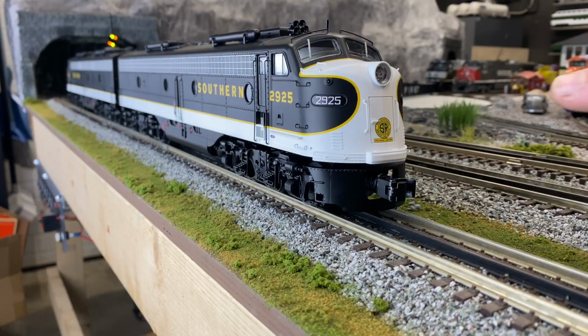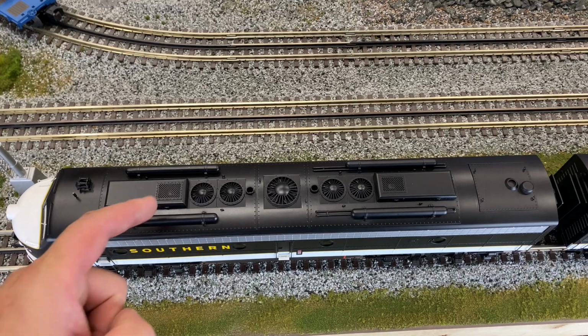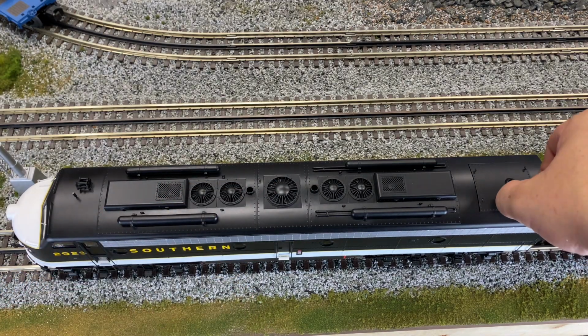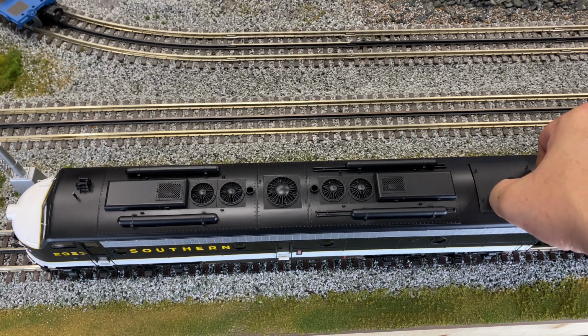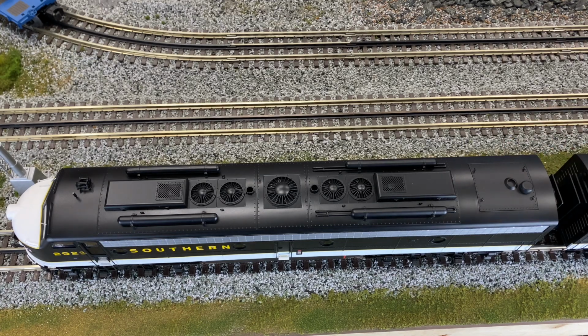Quick look at that trailing unit. Again, that headlight blank is not there. Otherwise, pretty identical. Up top, not too much to write home about. Some of the fans, detail is pretty decent. We do have the standard Lionel access panel for your programming switches. Otherwise, again, pretty standard E7, E8 kind of layout. Nothing too much here to point out as being anything super crazy.